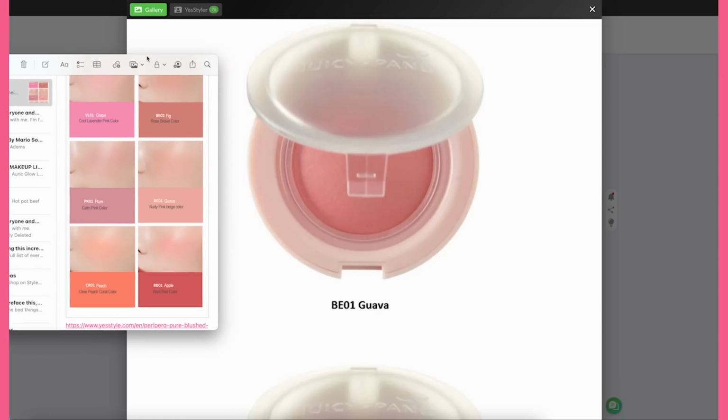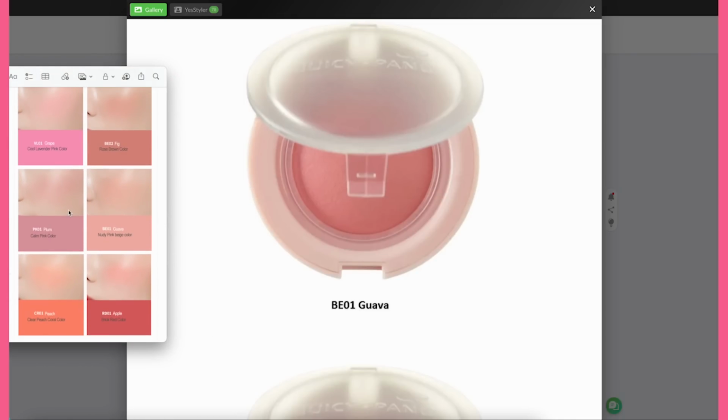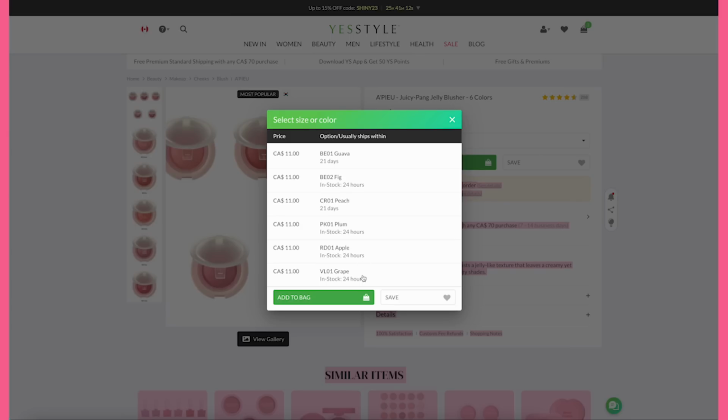I'm looking in my notes here. I did pull some cheek swatches actually. So these are some of the colors. Like Fig looks gorgeous. Grape is cute, but I don't see it offered here. Plum is really cute. All of these are really nice. Apple is so nice. It's a brick red color. Oh, I'm very into these three right here. Grape, Fig, and Plum. I want all of those right now. Like I want all those fruits. Oh, they do have grape on here. That's grape news.